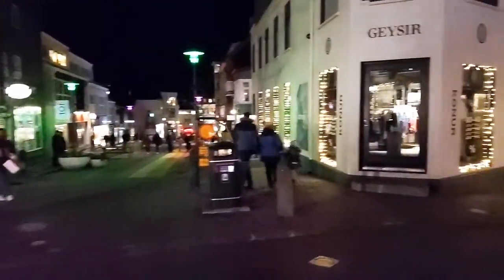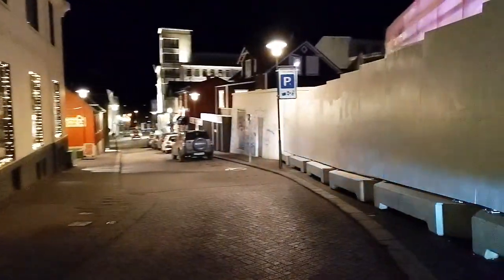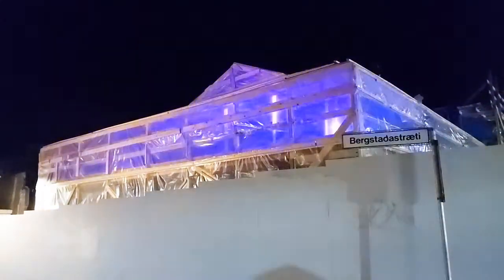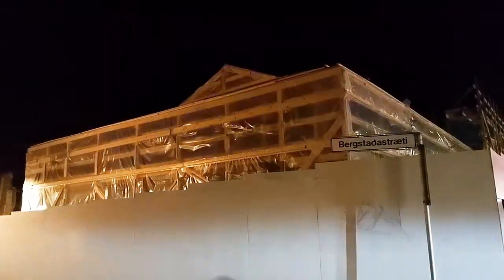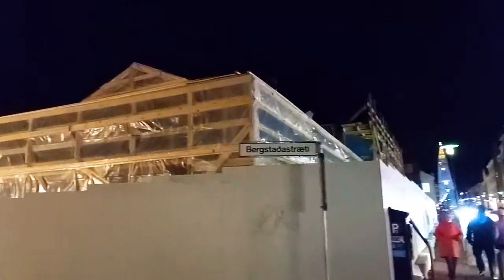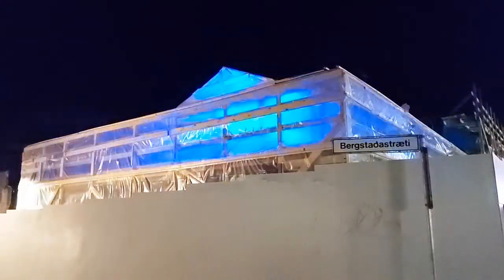And then there's some kind of light show inside here. They call it the prison party. This is an old prison. They are renovating, and maybe somebody is having fun there inside. I don't know. It's closed to the public.